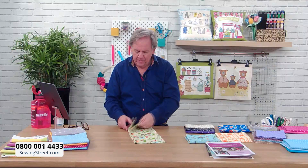Oh, we love this one. This is another cotton poplin. Brand spanking new today. Look at the big bear.